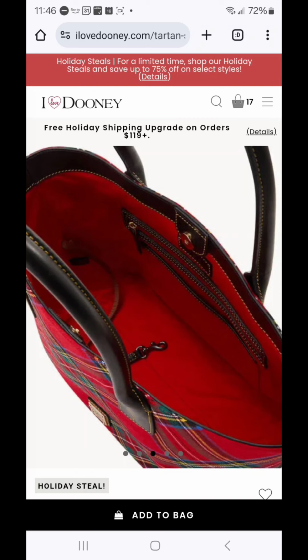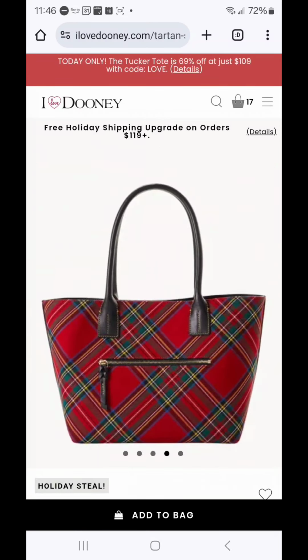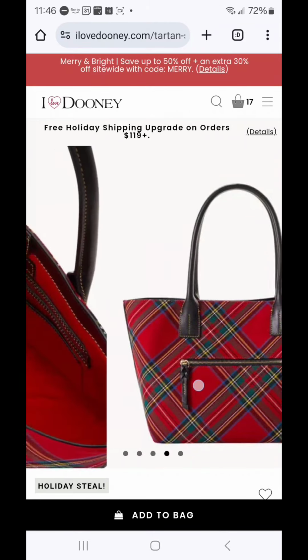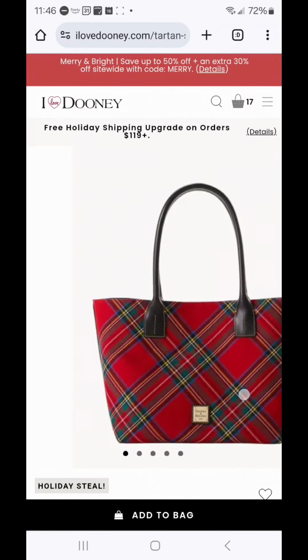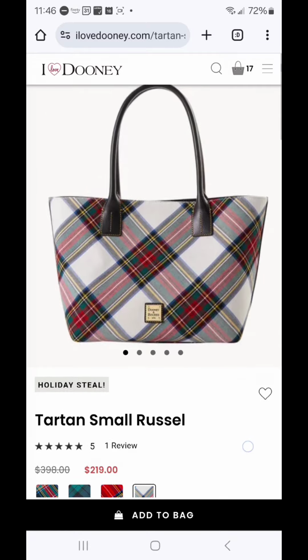It has the roll top handles. The small Russel shoulder drop is slightly better than the medium. Nothing beats the shoulder drop on the large, but this one is doable. It does have the magnetic snap closure. It has the SDS red twill lining, and of course it also has your key keeper, a back zipper pocket for ease of access to those quick items, and that back pocket is pretty generous. There are a few different colors that are available, so pick your favorite and then go back and pick up your tartan accessories to pair with it.